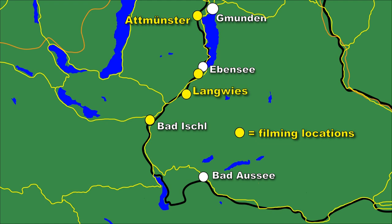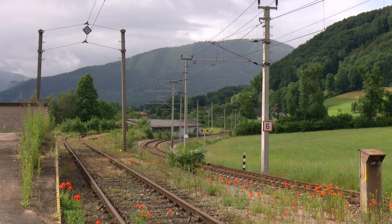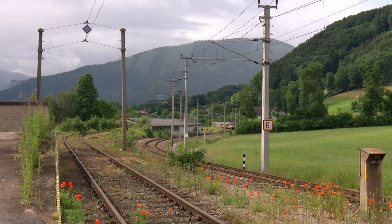The Class 1142 locomotives are now in their last few years of service and will be replaced by new electric multiple units as and when these are delivered. The class still operate many push-pull services to the west of the capital, Vienna, as well as on the more picturesque line south of Attnang-Puchheim, which we cover here.